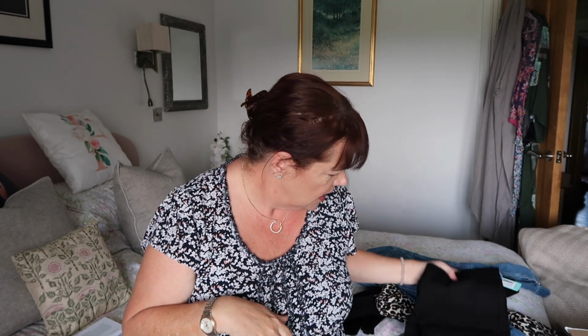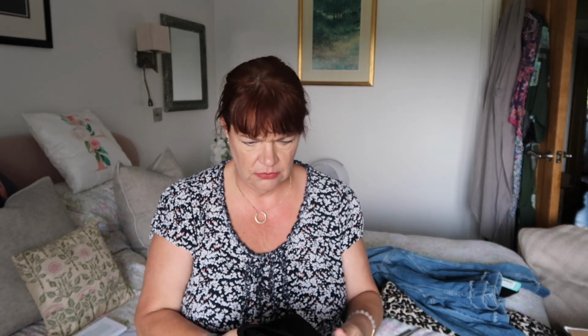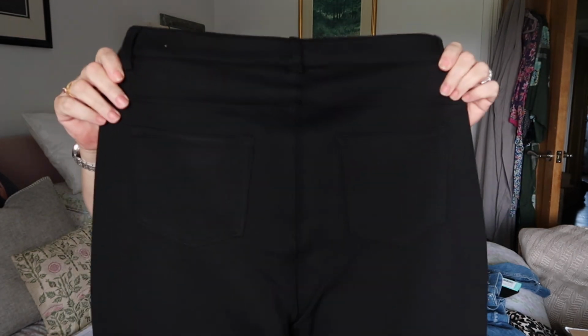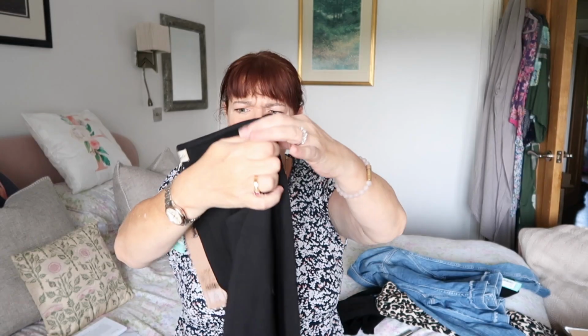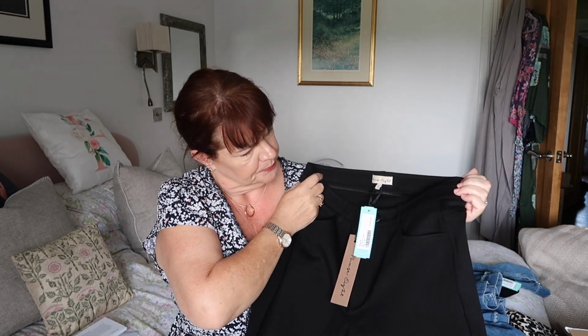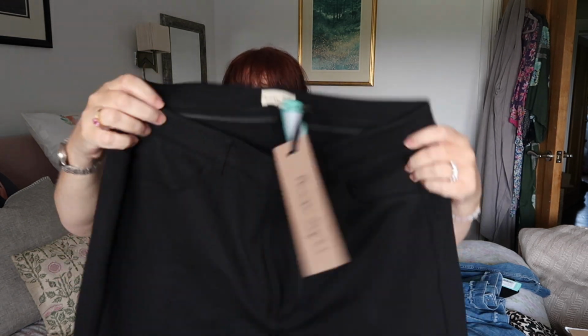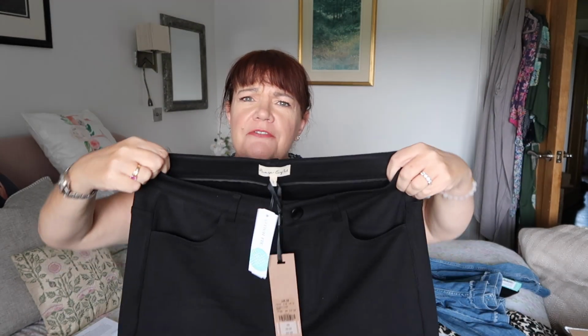Never mind. Next is, oh, these feel nice. Now, okay, a pair of black trousers by Phase 8. Pockets at the front, pockets on the back. Do you know what they feel like? They feel like the fabric that they make jodhpurs out of.